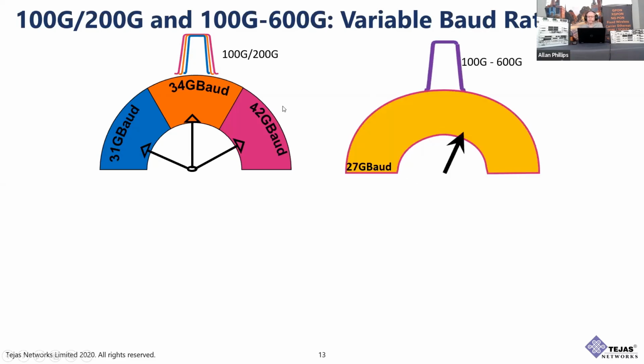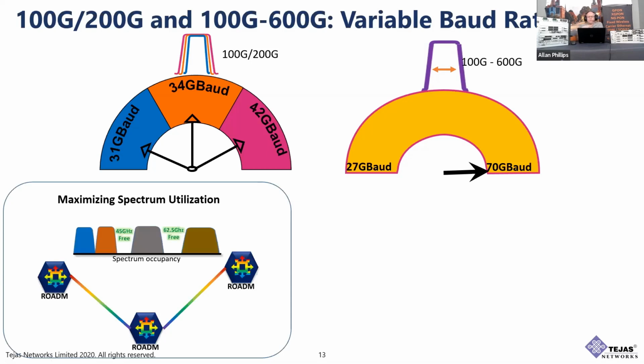Now we're moving into variable gigabaud. So we can tune from 27 gigabaud to 70 gigabaud and get bit rates from 100 gig to 600 gig. Now, I want you to watch that again as we introduce it. As the baud rate goes up, yes, the amount of spectrum used increases. Right? So how do we maximize that spectrum usage?